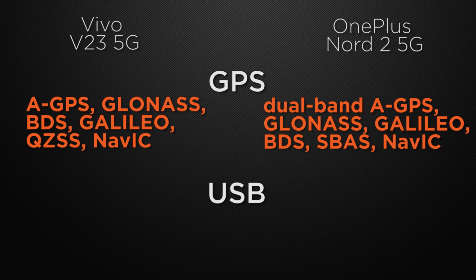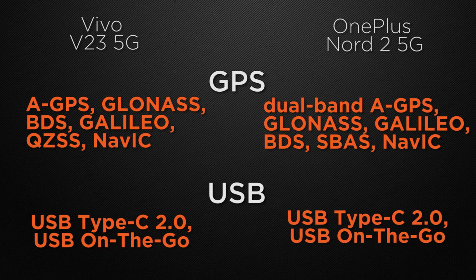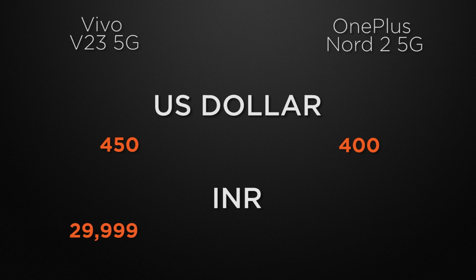And about the USB connectivity of the devices, V23 comes with a 2nd gen Type-C connector with OTG support, whereas Nord 2 also has a 2nd gen Type-C connector with OTG support. So it's a tie. Moving to the price of the devices in the international market, V23 is around $450, whereas Nord 2 is available from $400. In the Indian market, V23 starts from 30,000 rupees, whereas Nord 2 is available from 30,000 rupees.